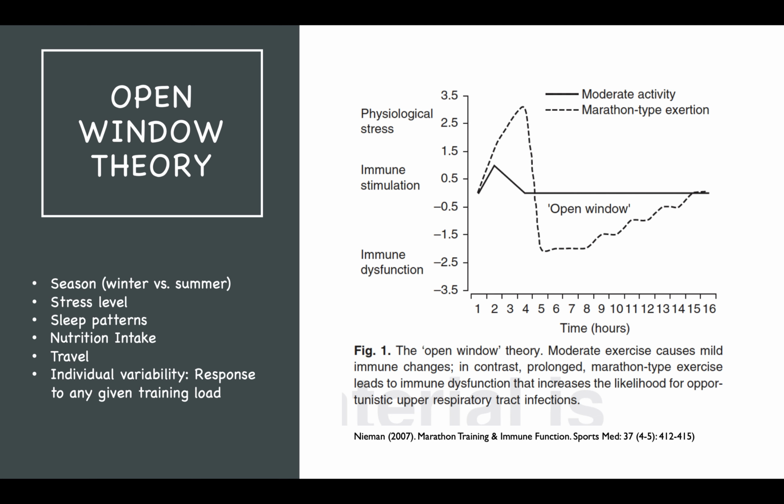If you're racing a marathon and you also had a work deadline the week leading up to the race, that's going to impact your risk of developing infection after the race. Sleep patterns, nutrition intake, travel, using public transport. And of course, individual variability. Not every person is going to respond the same in terms of physiological stress with racing a marathon. It's heavily dependent on your training history and if you've raced a marathon in the past and if your body's used to it. So lots of things to consider.